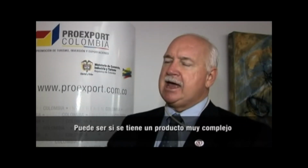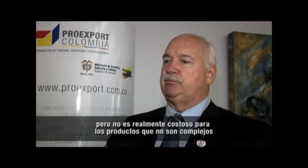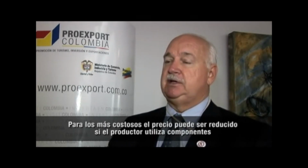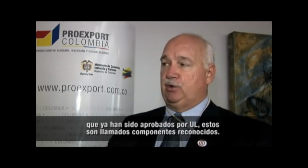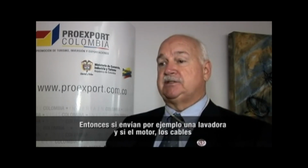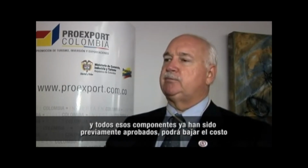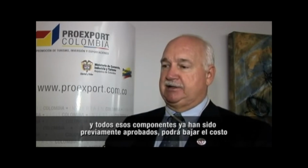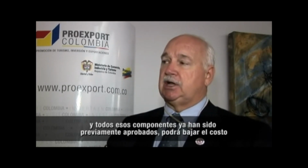It can be expensive if you have a very complex product. It's not very expensive for products that are not very complex. For the more expensive products, the cost can be minimized if the manufacturer uses a lot of components that have already been tested by UL, and these are called recognized components. So if they submit something like a washing machine, if the motor and the wire, the printed circuit boards, all of those components have been previously tested as manufactured by other factories, that will keep the cost a lot lower.